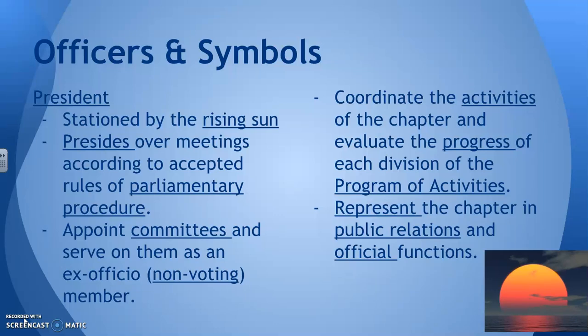The president also appoints different committees and will also serve on them as an ex officio or a non-voting member. They coordinate the activities of the chapter along with the rest of their officer team, and they also evaluate the progress of each part of the POA. And they also represent the chapter in any public relation or official functions.